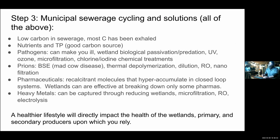Another non-sexy slide, but municipal sewage cycling and solutions. The systems that we're looking at right now would be using your gray water to fill up the toilets, essentially. Some of the issues: human waste is very low in carbon because we've exhaled most of it already. That's how we release most of our carbon. You're thinking about that 10% rule as we re-release this carbon dioxide, which of course plants love, but has its own negative impacts long-term.